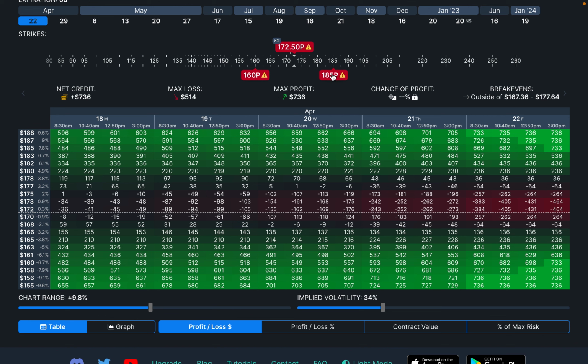If it's the higher strike, it can also go above. You'll make your max profit. If it's the lower strike, it can also go below and you'll make your max profit, as you can see here. Now, of course, you can also make money even if it doesn't go this high or this low. And again, we can see the break evens here. So as long as you're under 167.36, you'll make money, or as long as you're above 177.64, you will make money here.